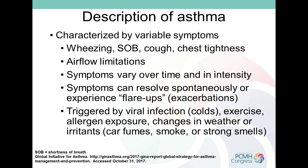We know that they can resolve spontaneously. We also know that they experience flare-ups or exacerbations. And finally, I think we're very familiar with the triggering mechanisms. We talk about colds or some type of antigen that could stimulate that reactive airway component, and I'm going to talk about those. We could have changes in weather, we could have various irritants such as cigarette smoke and so forth. And I'm going to get into that in just a little while.